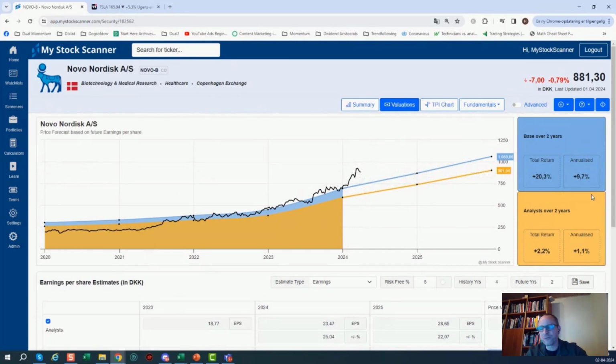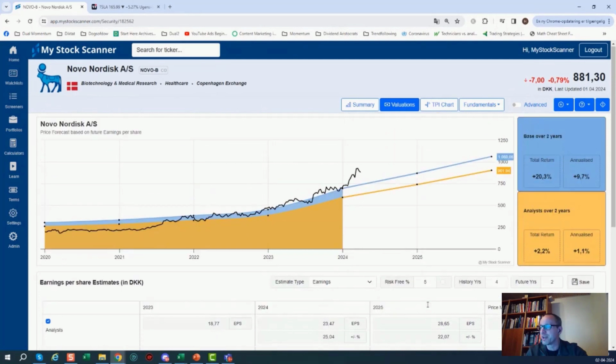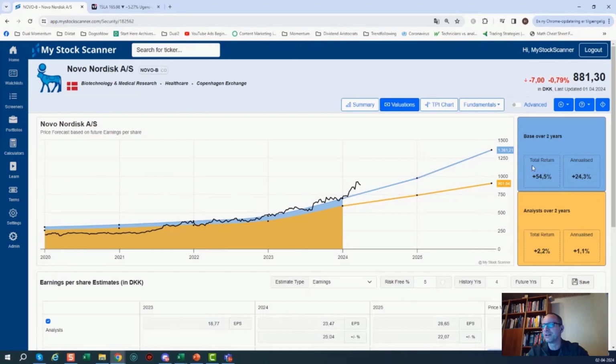That means that from the current price, if we just listen to the analysts, they think that for Novo Nordisk there's basically no upside for the next 2 years. Well, here, if we think they can trade at a bigger price earning and we still keep the earnings per share estimate, then there should be a 20% upside here. It could also be that you're sitting there, maybe you know something, maybe you are a specialist in pharmaceutical companies, and you say, well, no, they can grow their earnings by 40% the next 2 years without any problems, and I think they can keep their price earning at 37.